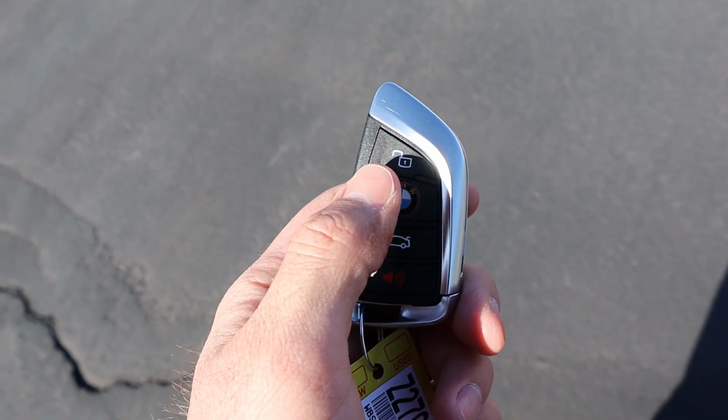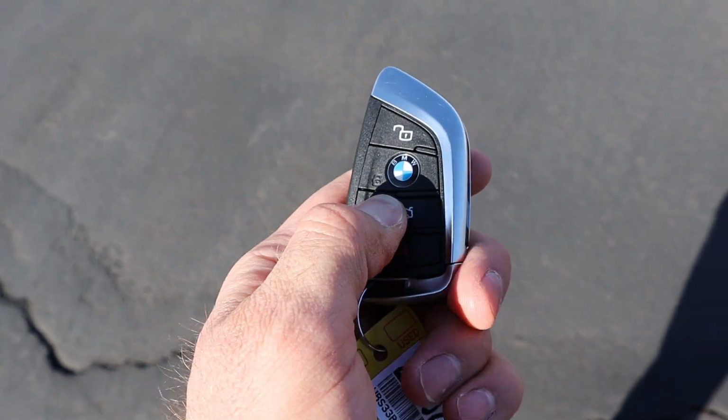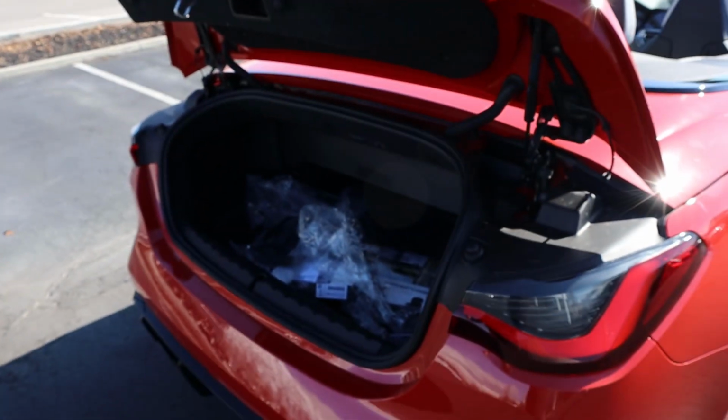Now, here's the key fob itself. You guys can see we've got the unlock function, the lock function, and then the opening for the trunk.